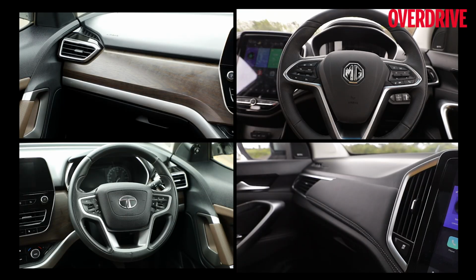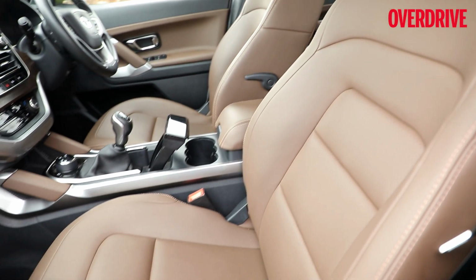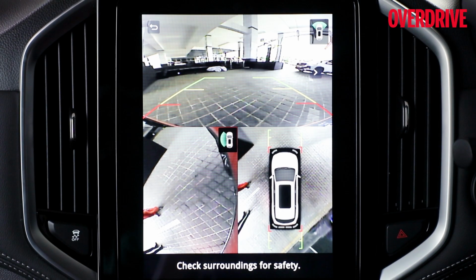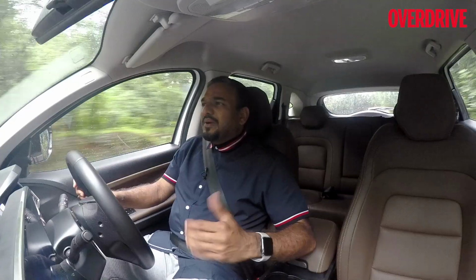Both cars offer up to 6 airbags, ESP, ABS and ISOFIX child seat anchorage. But they also exchange a few punches in the safety features. While the Harrier has rollover mitigation, the Hector has disc brakes all around, a 360-degree camera and a tire pressure monitoring system. Now, if you are an off-road enthusiast, or even if you want to take the cars on mild off-road trails, it is the Harrier that's slightly better equipped.